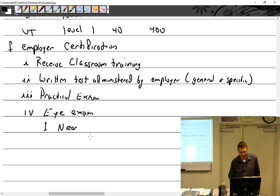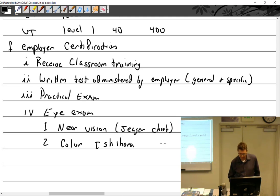So you're going to check near vision, and you're going to use a Jaeger chart. J-E-A-G-E-R, Jaeger chart. Mick Jagger? Yep, a Mick Jagger chart. Bless you. And color with the Ishihara test. But what if you wear glasses? Does that matter? Doesn't matter. You just have to use whatever it is you have when you take the test. So I would probably just get stronger glasses.